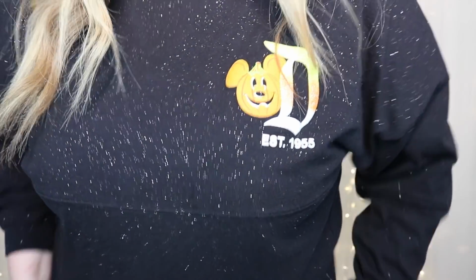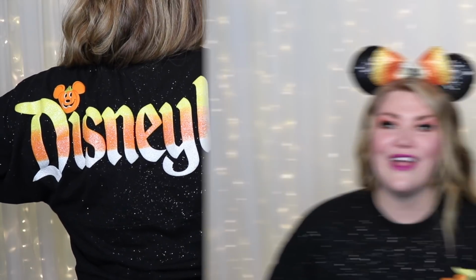Can we talk about the glitter? It is so glittery. And then the back, Disneyland, in like candy corn form. I will be at Disneyland in just a few weeks to celebrate my very first, obviously, Oogie Boogie Bash. It's the first year. So I was planning on wearing this on the plane ride down.